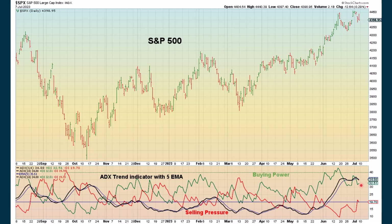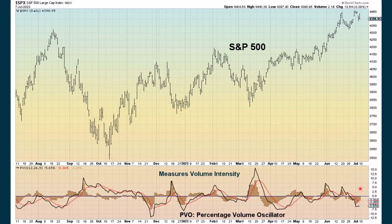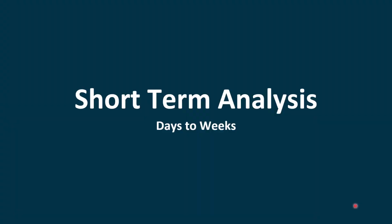Our trend just shows how the ADX is below the moving average, so this suggests a weakening trend. However, we still default to the positive. The green line turned up a little bit, but since it's on top, that's what we use as our backdrop. Our shorter term ADX indicator also showed a little bit of a turn up with the green line, but also a weakening trend. Volume continues to drop off.